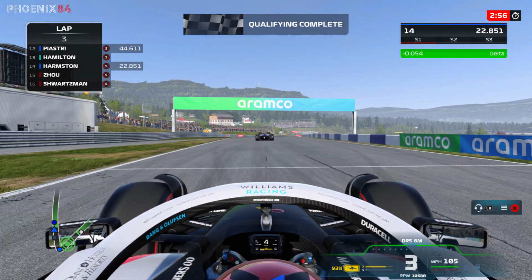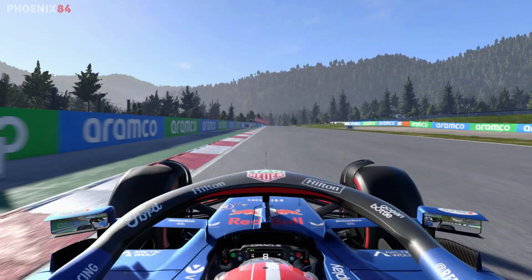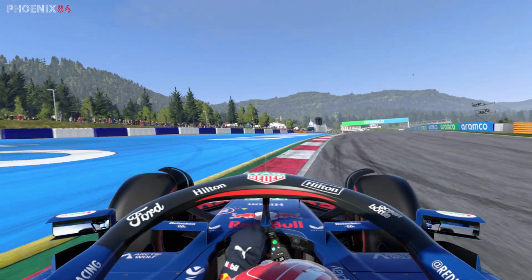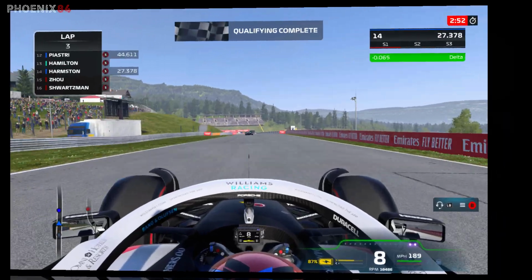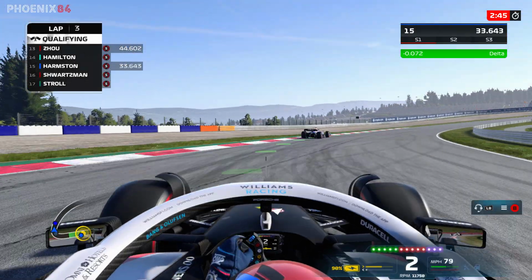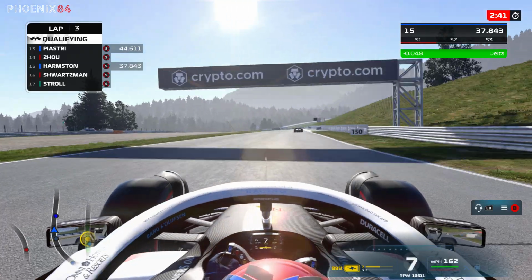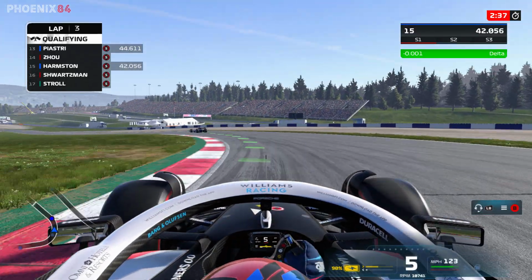Leclerc has gone straight on there at turn 3, and we were lucky that he did not collect us. He's just gone completely straight on. Lucky to make the corner, slowed it down enough, and luckily did not affect my lap. But obviously it was a red first sector as well, slightly affected by that. Green middle sector so far, but it's not that much. It's only half a tenth.